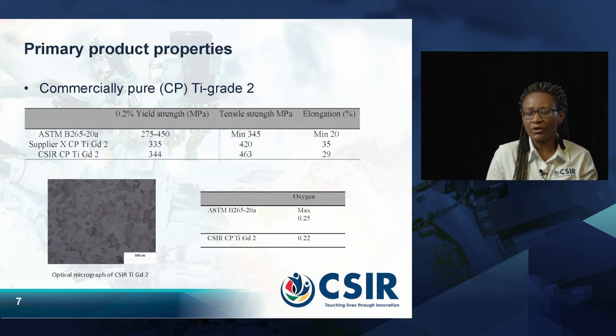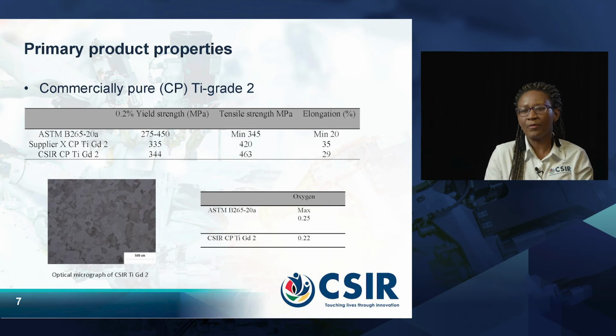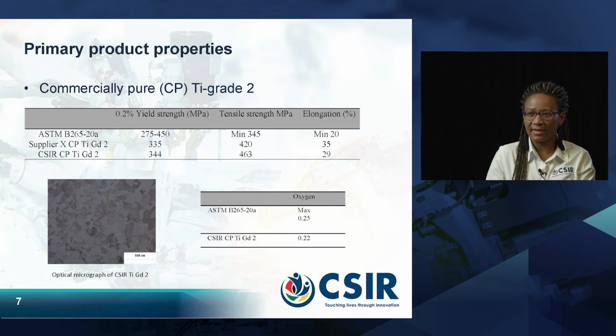But also we do check that against other commercial suppliers who are making this product with the current ingot metallurgy process. And what I am showing here is the properties, the critical properties for you to be able to say that you have produced a good quality product. And in this case, I'm only going to show titanium grade 2 and the properties that we got.